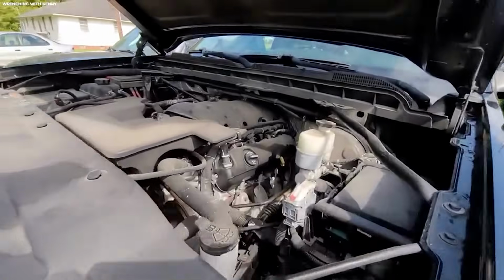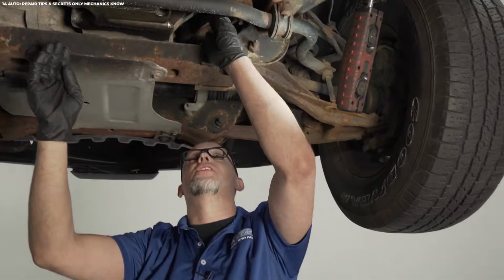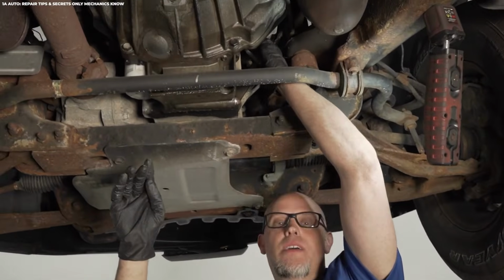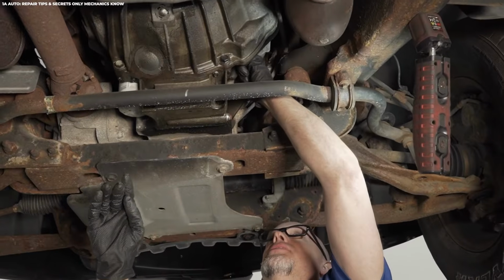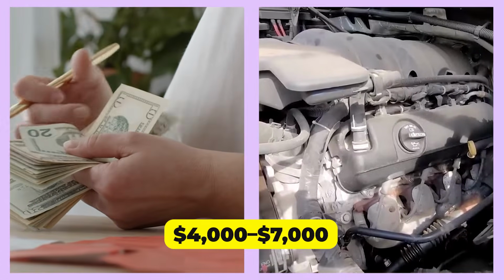AFM was designed to improve fuel economy by shutting off half the cylinders under light loads. In theory, it was clever. In practice, it destroyed engines. Owners experienced collapsed lifters, worn camshafts, and oil consumption problems that led to catastrophic failure. Repair bills often ran $4,000 to $7,000, and many trucks needed complete engine replacements.